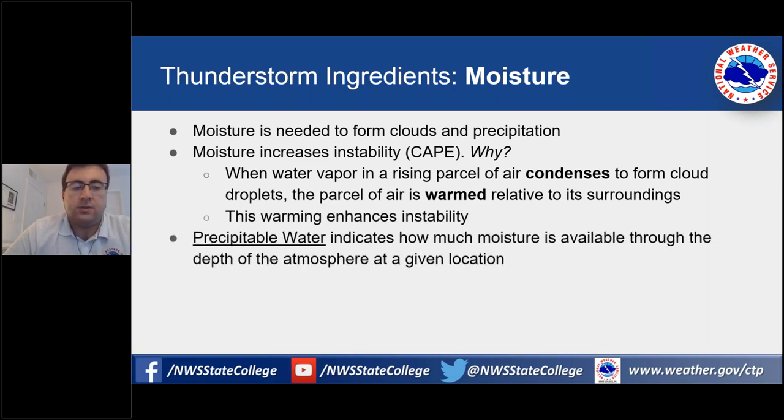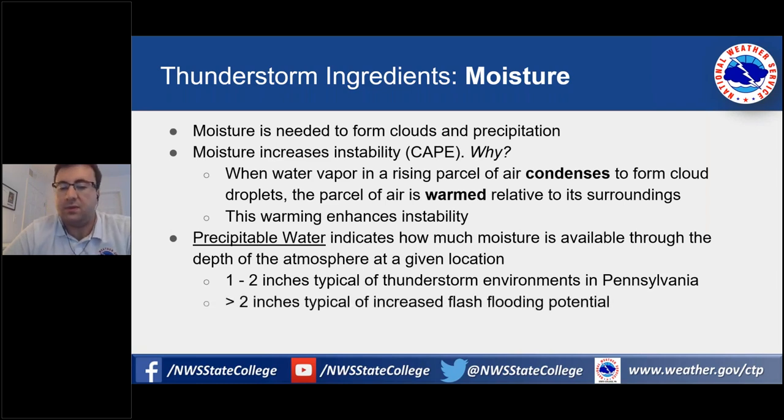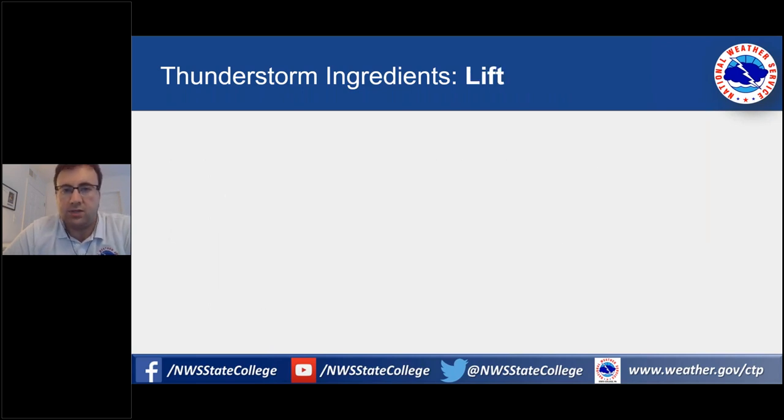One of the parameters that we use in meteorology to measure moisture is precipitable water, which indicates essentially how much rain would fall if you take all the water vapor gas in a column of the atmosphere and condense it down into rain, how much would fall just from that. Typically 1 to 2 inches of precipitable water is typical of our thunderstorm environments in Pennsylvania. Anything above 2 inches is particularly high and gives you an increased chance of flash flooding potential.